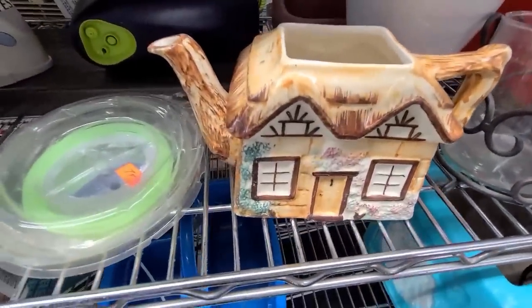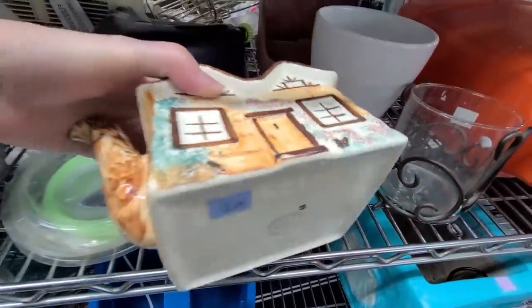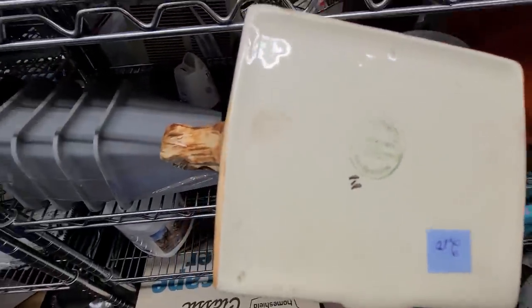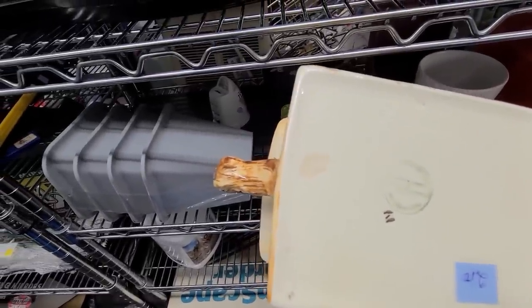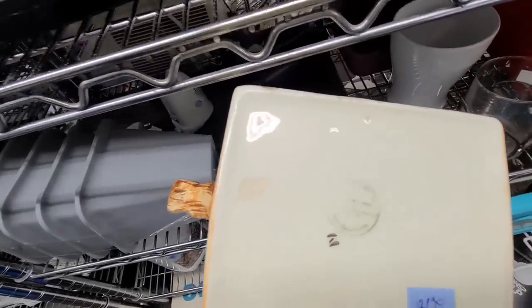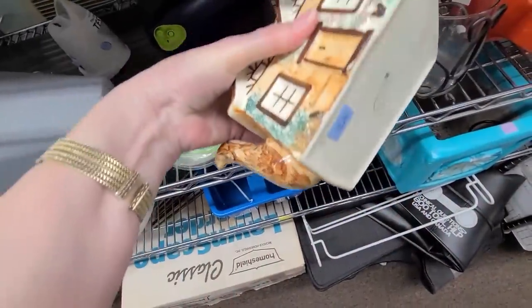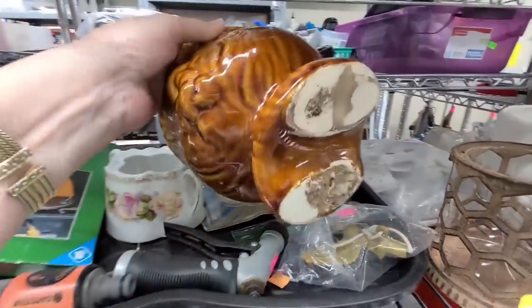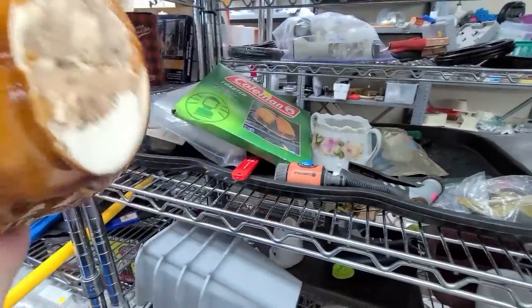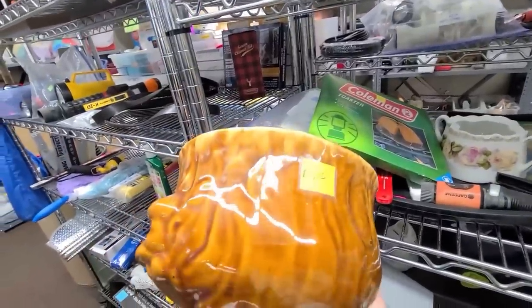I don't know what this is doing in the appliances. It would make a cute little planter, wouldn't it? Wow. What does that say? Hand-painted. England. Really hard to read. $2. Now see, this is definitely, I bet, an old McCoy planter. $4. Now see, that's a real deal.